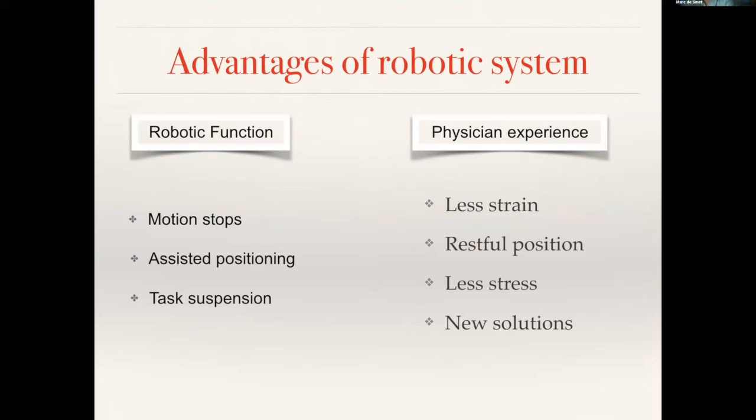Task suspension being the fact that you can just look at what you're doing, potentially exchange an instrument, come back to the same spot without you having to give your instrument off to a nurse. You just continue thinking about what you need to do. And for a vitreoretinal surgeon, that's important.